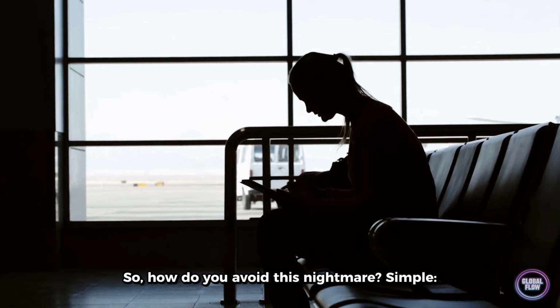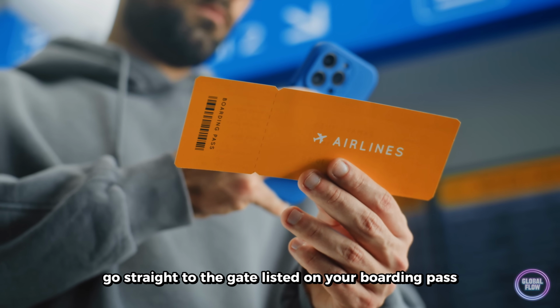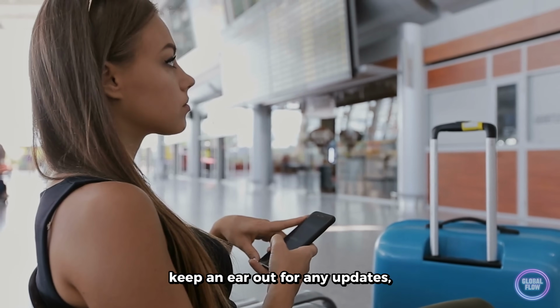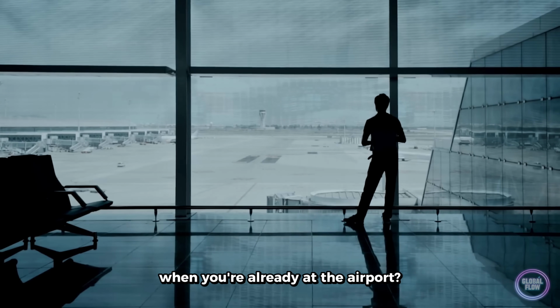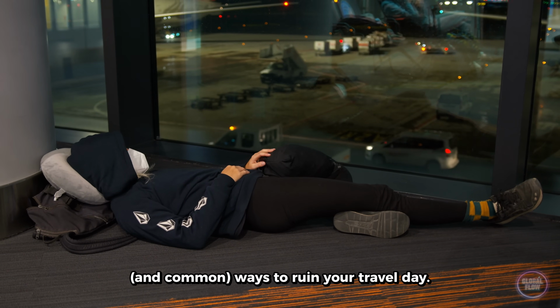So, how do you avoid this nightmare? Simple. Go straight to the gate listed on your boarding pass and stay there. Watch the screen, keep an ear out for any updates, and don't wander off. Because missing your flight when you're already at the airport? That's one of the most frustrating and common ways to ruin your travel day.